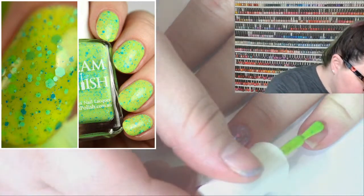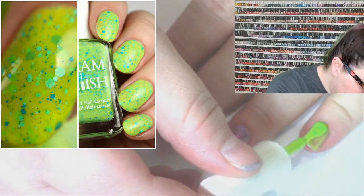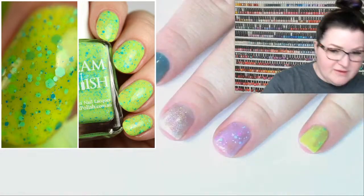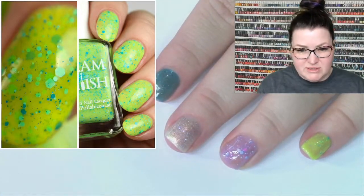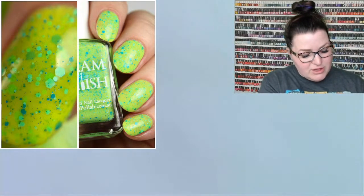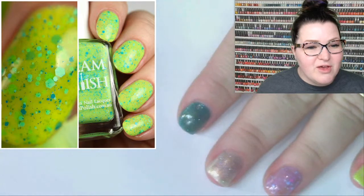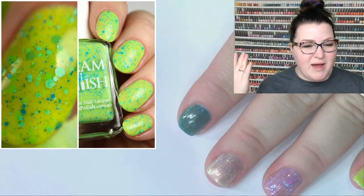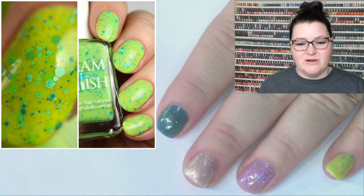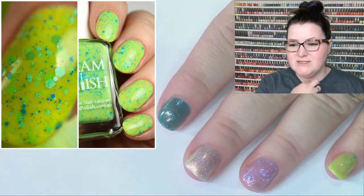I've had yellow neons do that to me before. And it's not that the components are bleeding into the polish. It's almost like an optical illusion. Look at that macro shot, though. Look at all the good, yummy goodness that she piled into that neon yellow. Ah, love it. Her glitter crellies are so fun and so complicated.